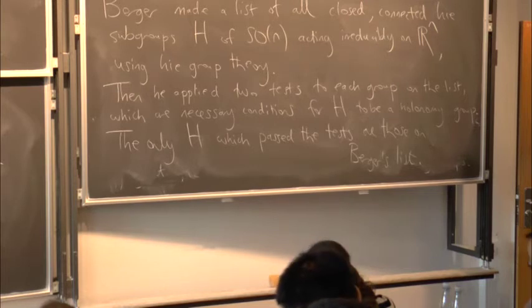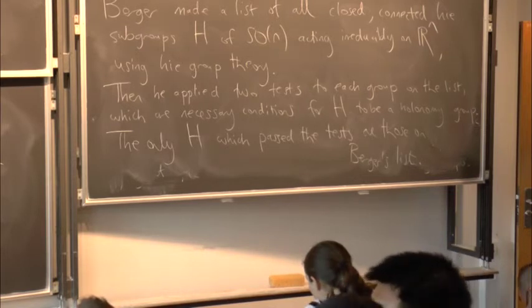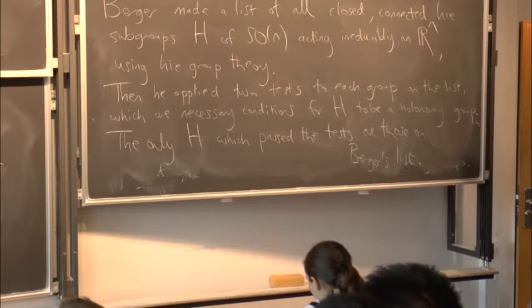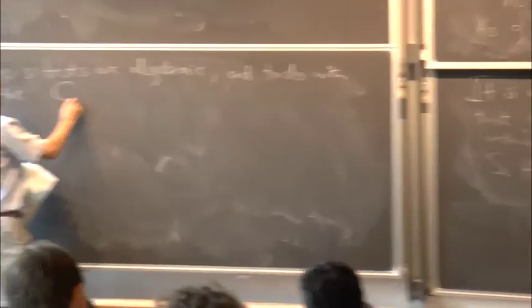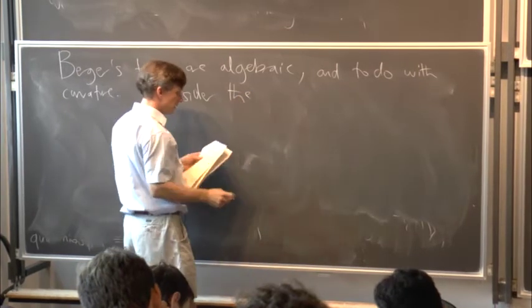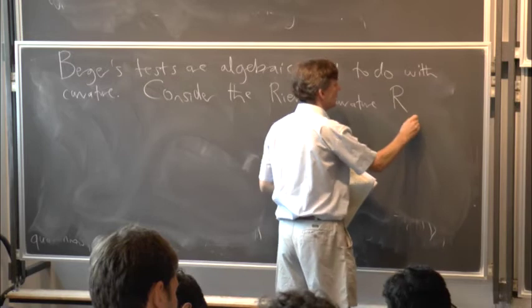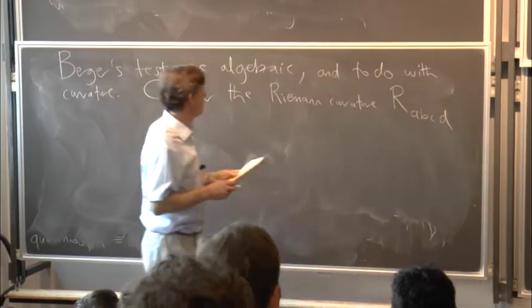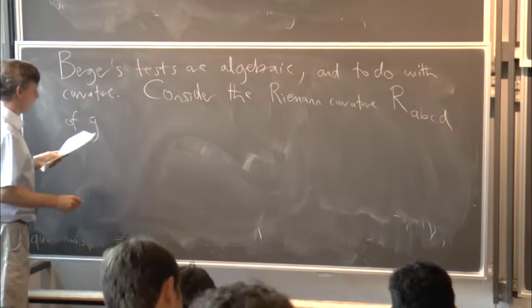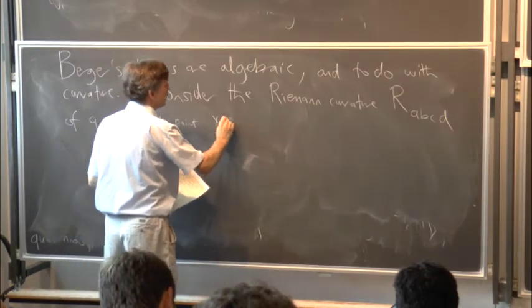So let's talk about what these tests are. Berger's tests are algebraic and to do with curvature. Okay, so let's consider the Riemann curvature. I'm going to write it R_abcd. So I've used a metric to lower the upstairs index to a downstairs index so that I'm now allowed to permute all of these. The Riemann curvature R of g at a single point, let's say, x0 in big X.